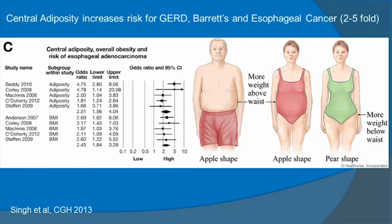Now, one of the interesting things is this concept of central obesity. So if you look at just BMI itself, BMI can predict a higher rate of esophageal cancer. But if you look at what's called central adiposity, that correlates even higher with the cancer rate. So central adiposity is when the midsection is wider than the hip. So this is an apple shape, whereas this is the pear shape, where a lot of the weight is carried in the legs. So these folks don't have as high a risk, but it's the central obesity that really carries the higher risk of various cancers, including esophageal cancer.